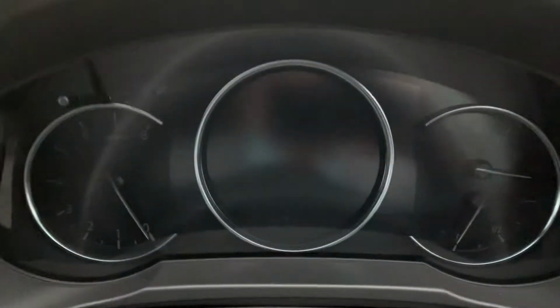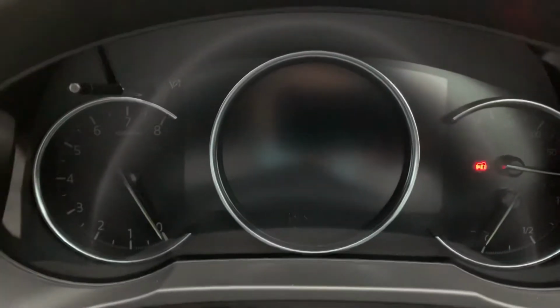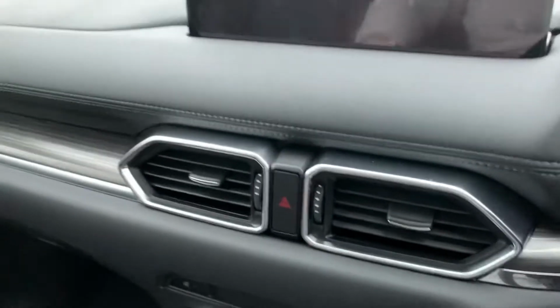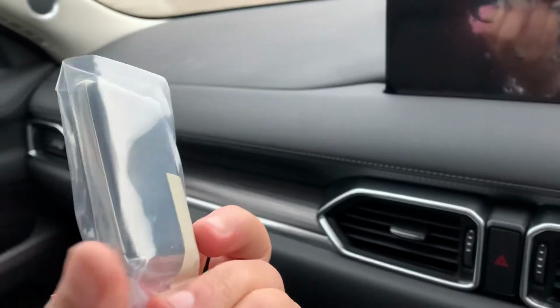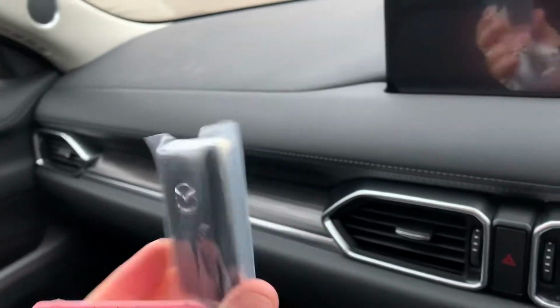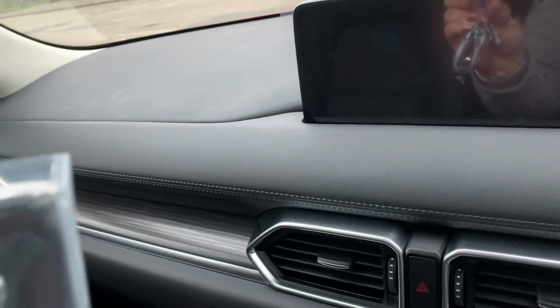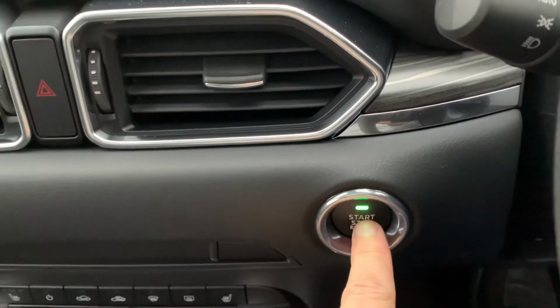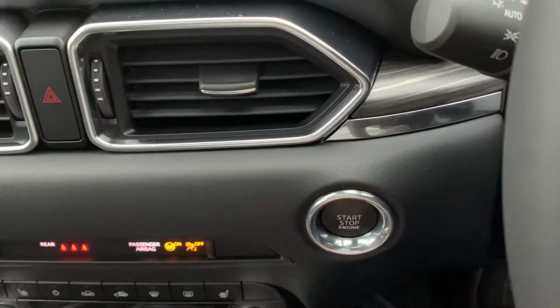Now, if you look at this dash, this has got like a backlit dash, and let me show you, this is really good. So when you have the keys on your person, now as you see, it's a brand new car and it's got the new style of key. So these are more rectangular. Okay, you put your foot on the brake, sorry, that goes green. You press the button and it fires into life.